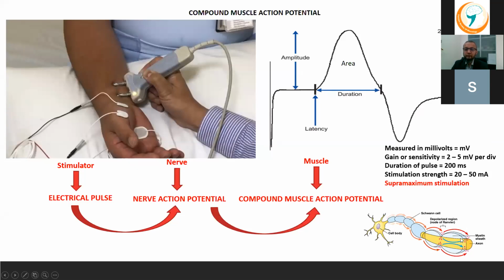Whereas the number of axons that have been stimulated is the height, or the amplitude, represented there. Where the waveform leaves the baseline and returns to baseline is the duration, which I'll come to a bit later. But in motor studies, one important thing is that we do supramaximal stimulation. This is where you keep stimulating until you see that the CMAP amplitude is not going any further, and then you increase your stimulus by 20% more. The reason is that you want all your axons to be stimulated.